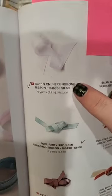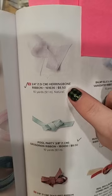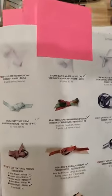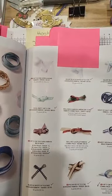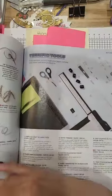Then on our ribbon, we're going to use this really cool herringbone ribbon. And this is a ribbon that is very versatile, and I'll show you how to distress it, color it, and we're going to make it whatever color you want it to be. And that's on page 143. I just got to check and make sure I'm not using anything else on that page.